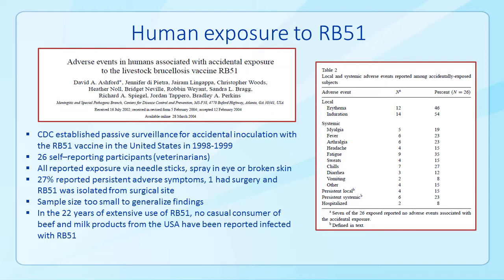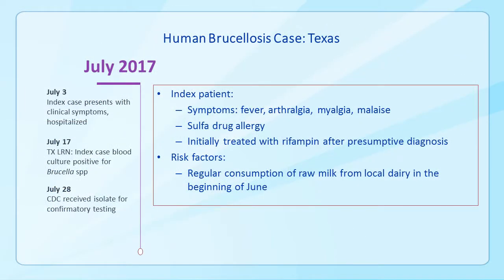And just in summary, in the 22 years that this RB51 vaccine strain has been used now, there have been no casual consumers of beef or milk products from the U.S. that have been reported to be infected with RB51. Most all of the associated infections have been occupational, veterinarians or ranch handlers that are coming into close contact with animals, cattle specifically.